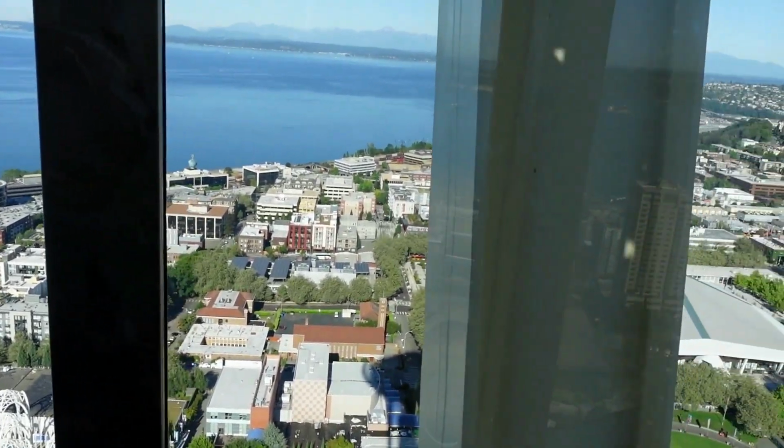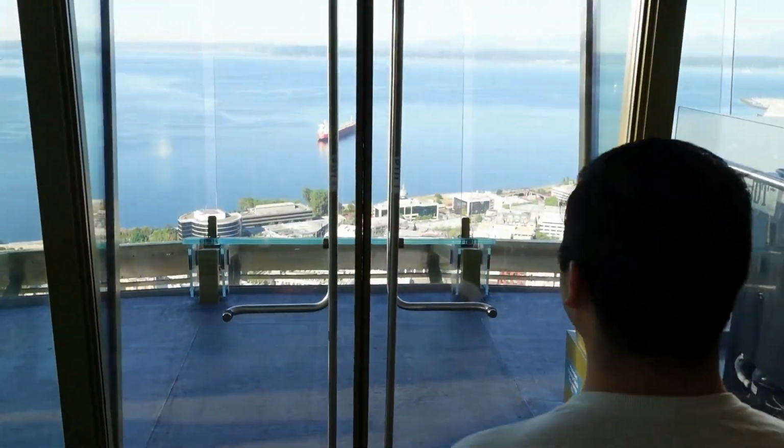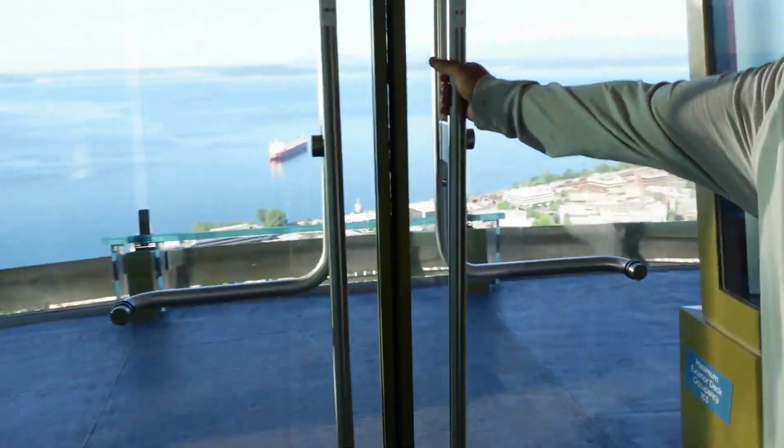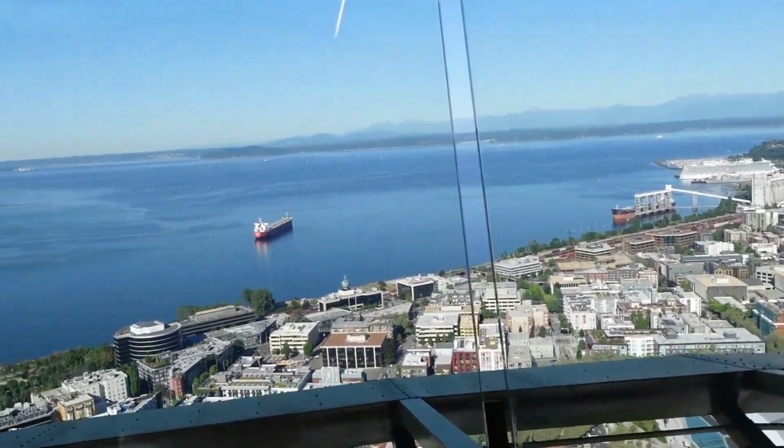But once we got to the top, there is a huge open glass area where you can take pictures and see the whole city and walk fully around the entire Space Needle. And then they also have the floor below it that's a spinning observatory, and that is also fun to do as well. Just keep in mind you can't bring any food down there.